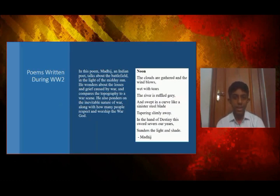The next poem we have was written during World War II by Madhij, an Indian poet. In his poem, he talks about the battlefield and how it looks under the light of a midday sun. He wonders about the losses, grief, and death war brings, and also assigns each aspect of battle to a part of nature. He also ponders the inevitable nature of war and how it must always come and can never be delayed.